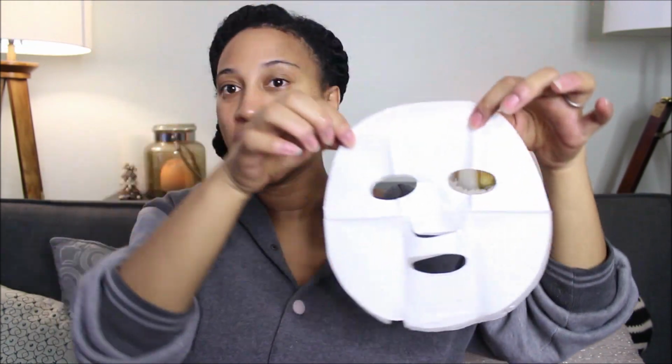Oh, okay, see, this is great. I'm really liking this already. Most sheet masks are very difficult to open up, and you feel like you're going to tear it within the first few minutes. So this one, they actually did a good job putting together. As you can see, it was really easy to get out, and it has a film that I just have to peel back. They made the eye area pretty wide, so I like that again.